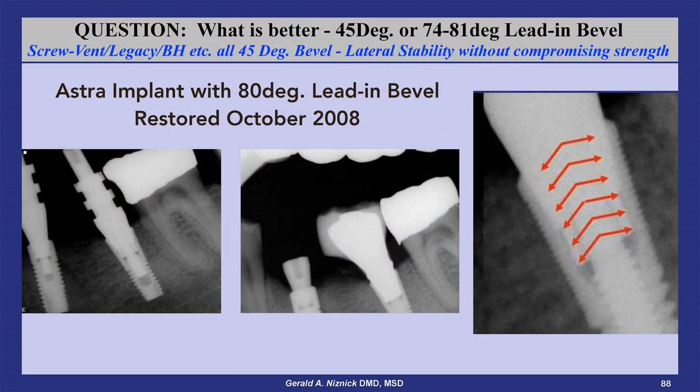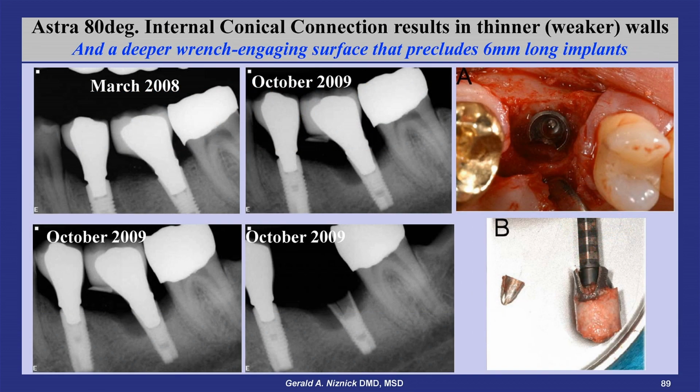This slide shows a case using the Astra implant, which has a long 80-degree internal bevel. Tightening the fixation screw to seat the long bevel of the abutment results in lateral forces on the thin walls of the implant, which is why this company only recommends 15 to 25 Newton centimeters of torque for tightening fixation screws, depending on the diameter of the implant. As shown here in these follow-up x-rays, the lateral forces on the thin walls of the implant resulted in part of the implant's wall fracturing. This resulted in a loosening of the abutment and significant bone loss, with the ultimate removal of the implant.